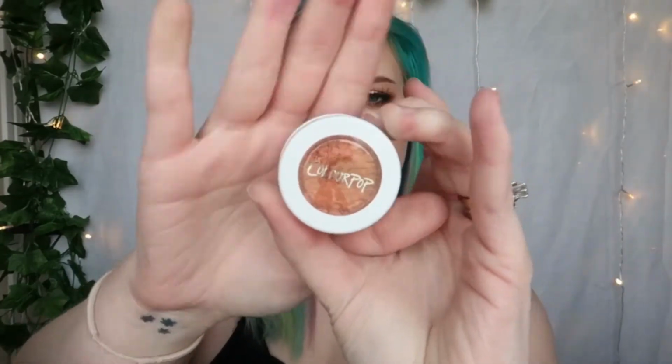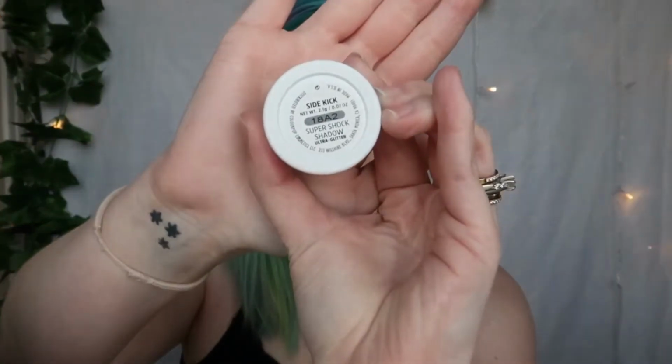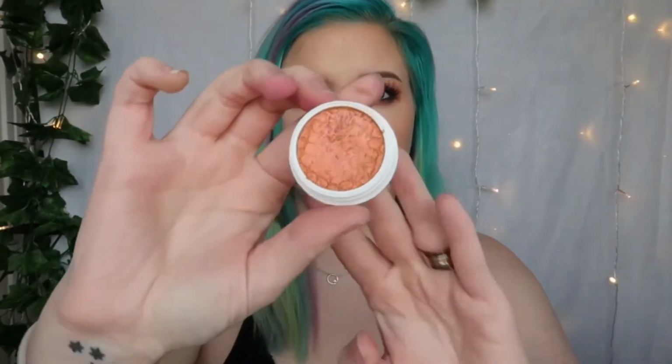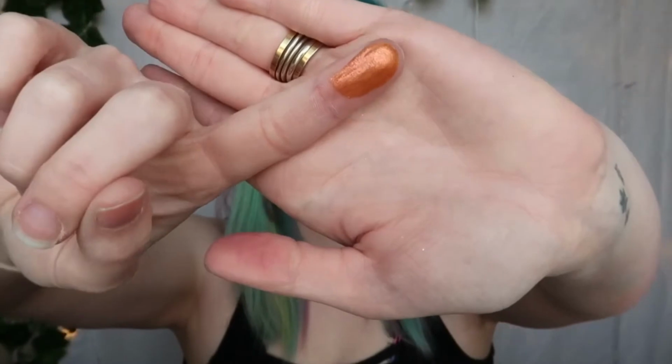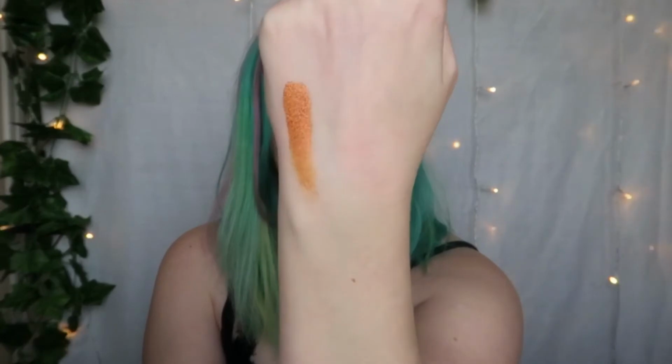I've got a few single shadows I wanted to share that I have been loving this month. This one is from ColourPop. This is the shade Sidekick. It's a super pretty, like, metallic bronze copper. Let's see, I'll swatch it. This is a finger swatch. It's really pretty. They say this is an ultra glitter eyeshadow is the finish. I can see, yeah, I can see some glitter flecks in there. I will swatch it here. One swipe. It is really, really pretty.